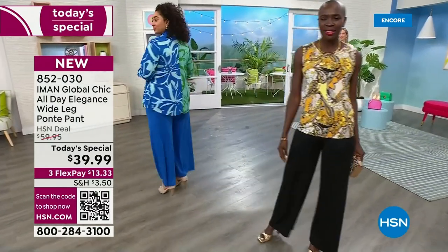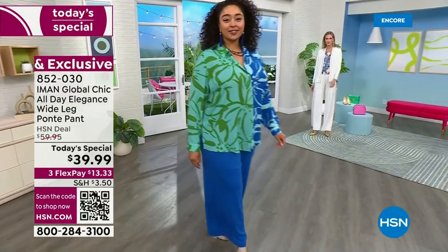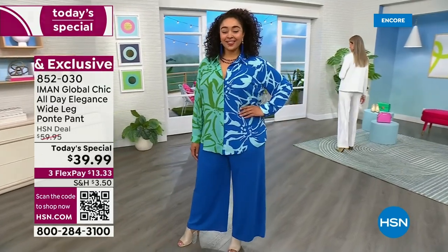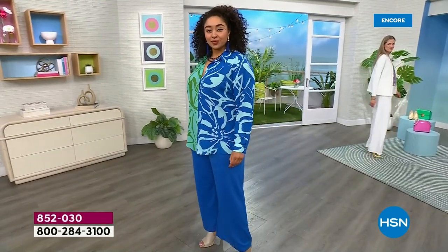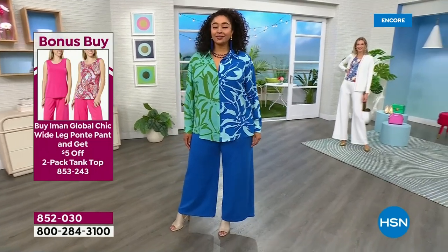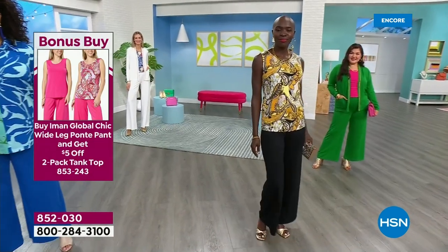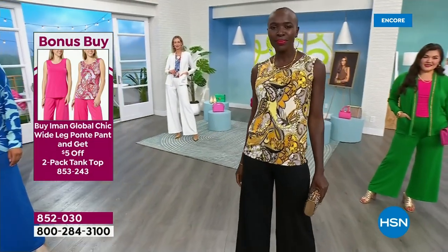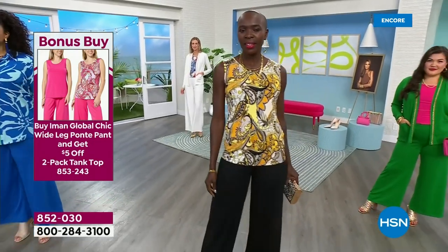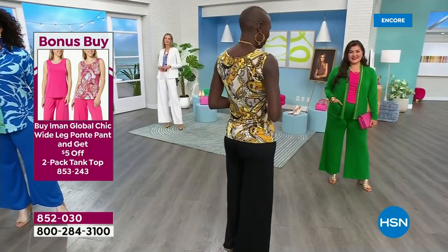And I want you to get the tank that goes back with it, because I'm going to give you two tanks today, and I'm going to knock $5 off. So the fact that you're spending $13 to get home the pant, and then you get home the tank, it's incredible, because you get one printed tank, one solid tank, two tops for $38. That is a steal. And so look at that. Don't pay attention to the regular price, because we're going to knock $5 off, and you're going to get Flex Pay, and you're going to divide your payments into three, so get the whole look.